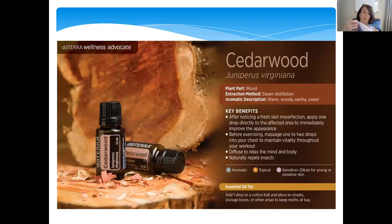And then I want to jump over to cedarwood. This is a beautiful alternative in the summer if you want to replace your lavender or your serenity. Some people smell a smokiness to cedarwood. I have lots of fond memories around cedarwood, whether it was my grandfather's treasured cigar boxes that he would let me open up and play with, or opening up the cedar closet to get our summer clothes out. I just have all these fond memories that attach to cedarwood.